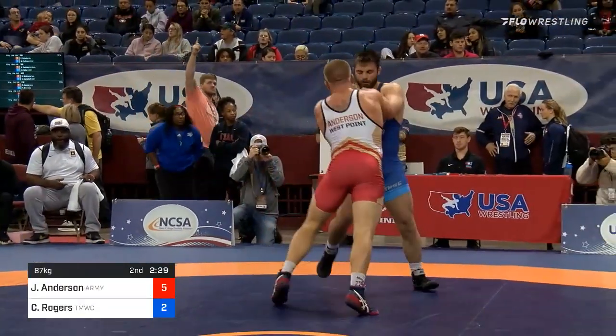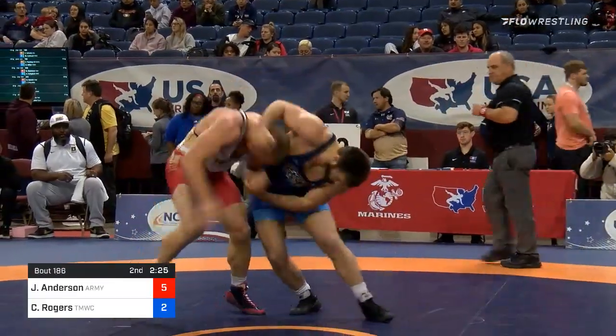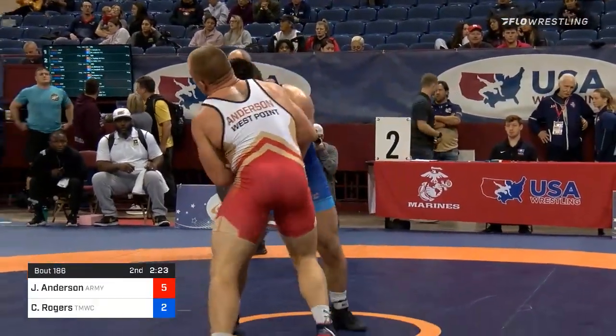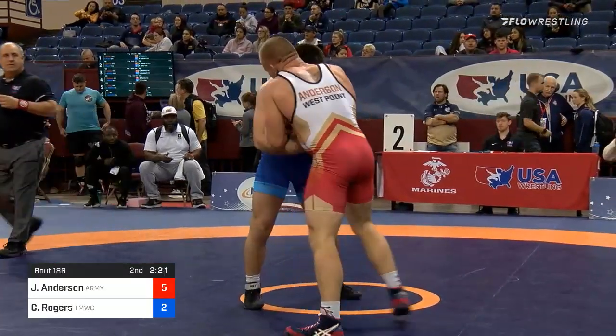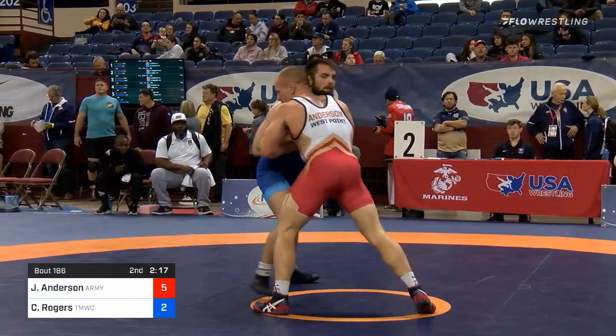Nicholas Boykin, Sunkissed Kids. Sheridan and Boykin up now on that one. Good wrestling here by these guys. Anderson goes for a 2-on-1. Rogers head position, making it tough for Anderson to score.